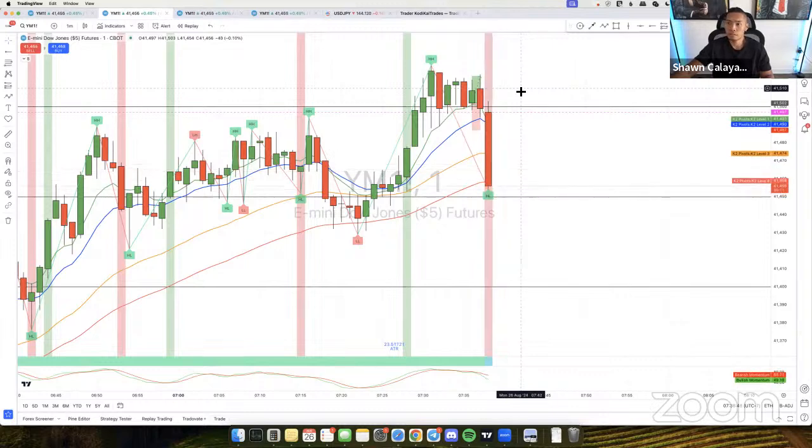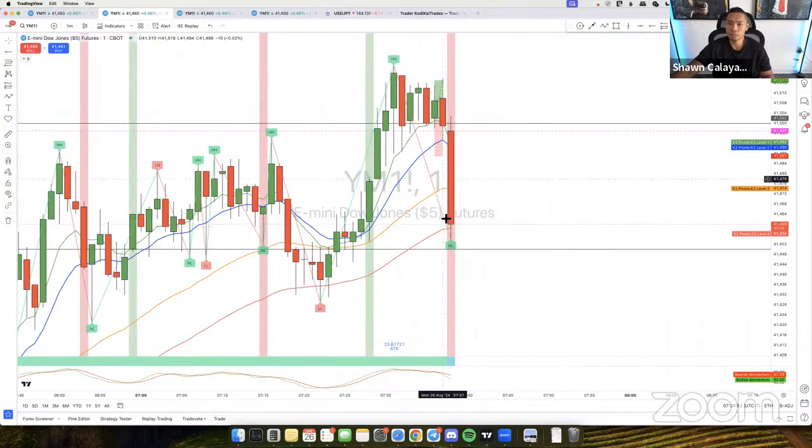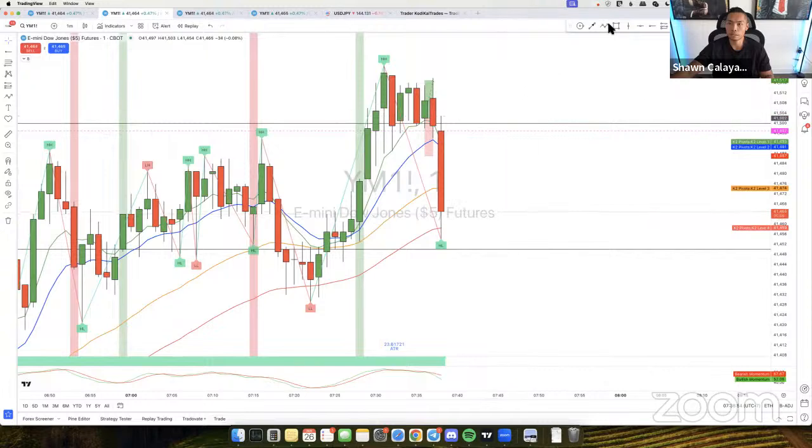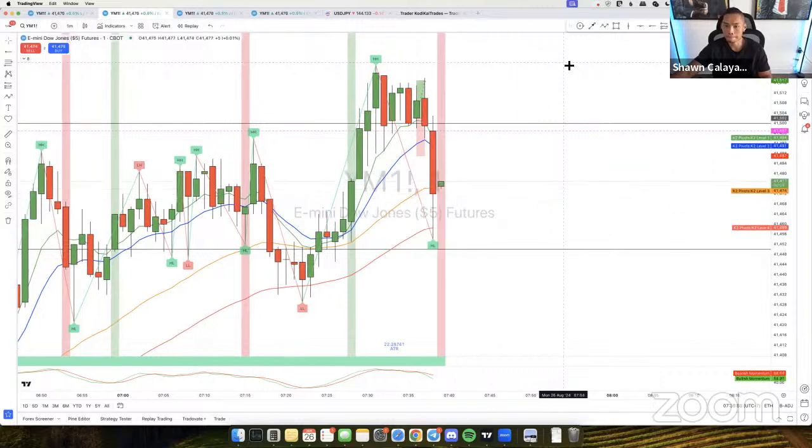All right, so it's 7:38 right now. Price is coming back down. Again, if you're going to look for another entry here, I'd be looking for the next buy signal. So I'd look for price to come down, give me that sell signal, come back up, and then provide a buy signal for entry.